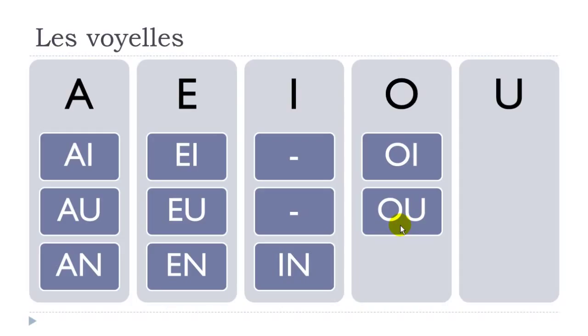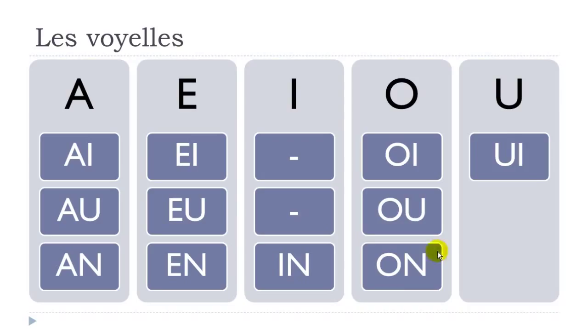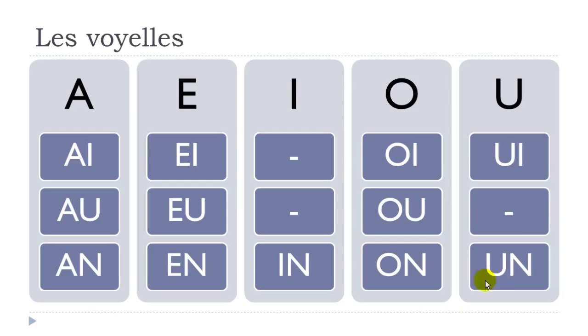If you combine it with N, then you will get the sound on. Same thing, nasal, so in your nose. Alright, let's see the last one. So if you combine U and E, you get the sound ui. So really U, it's not ou, okay? Alright, and then, basically it doesn't exist. And if you combine it with the N, then you get the sound un. So before, we had a difference between this here and this here, but nowadays in France, at least, you don't make any difference between the two.